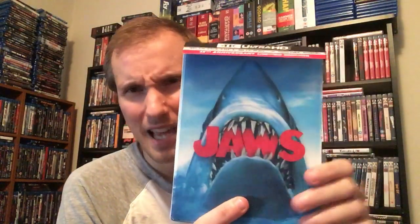Another 4K that I got, I think damn near everybody bought this one. It was maybe for less than a day. It was $10 on Best Buy and Amazon price matched. It's Jaws, the supposedly limited edition, 45th anniversary limited edition, 4K Blu-ray digital code combo pack. So for $10, I mean, if you need to wait and get it cheaper than that, you're not going to get this.